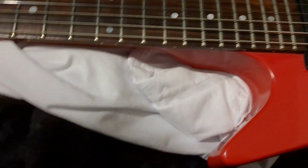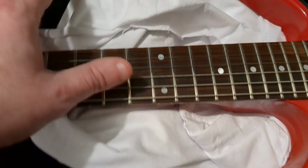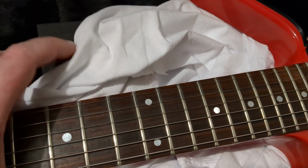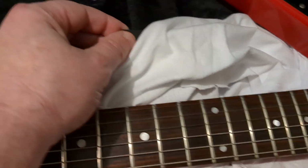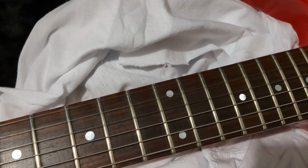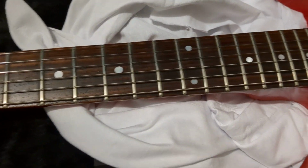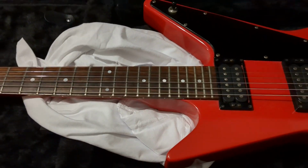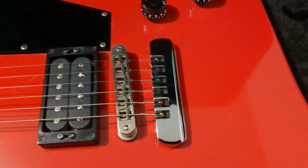Yeah, this works out well, and then we just run the t-shirt right up here as well, because we have like foam padding here under the neck, and that could possibly interact with the finish. I don't know if it would or not, so we're kind of covering that up with the t-shirt as well, just so it's not touching the finish while it's in the case. Better to be safe than sorry. All right, let's get right in here and get some close-ups on this.